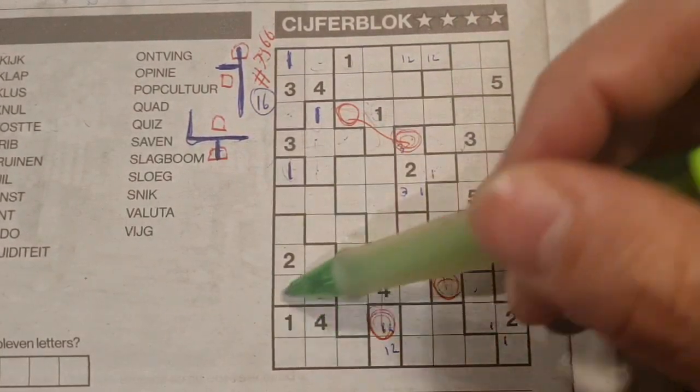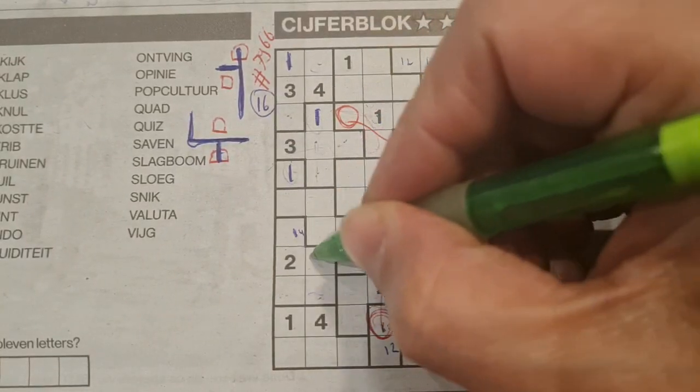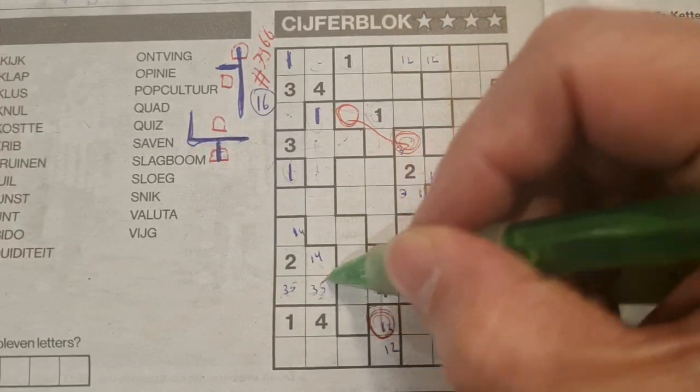These 2 boxes can be 1. These 2 boxes can be 4. So the 1 and 4 goes in those 2 boxes as a pair. The other pair in this area should be the numbers 3 and 5. 3 and 5. Okay.